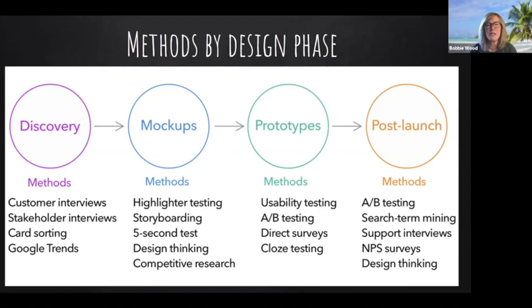When you get to the mock-up phase, highlighter testing, storyboarding is important for confirming, okay, user, this is how we see you doing this task. Does this look right to you? So storyboarding is really good for confirming the logic behind your task and your flows. A 5-second test is usually used by marketing. We'll show an example of that in a minute. Design thinking, not even going to touch that today. Competitive research, make sure you look at your competitors.